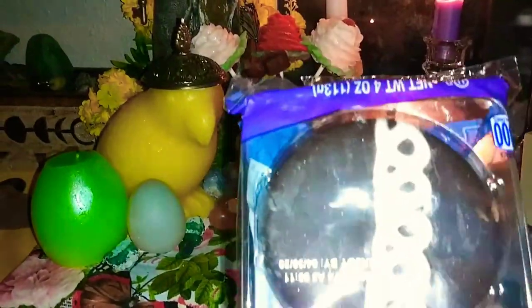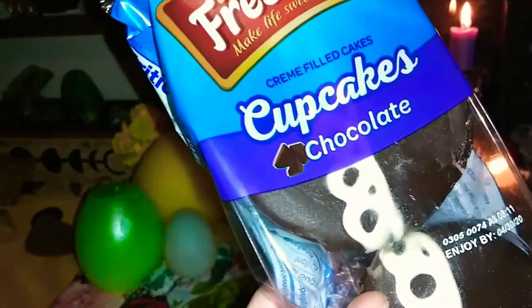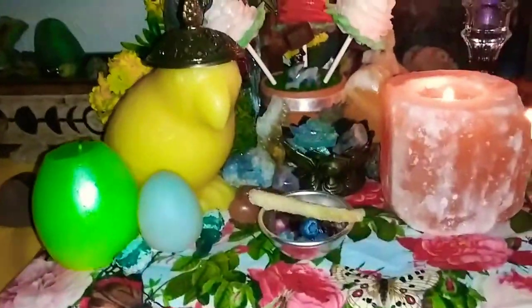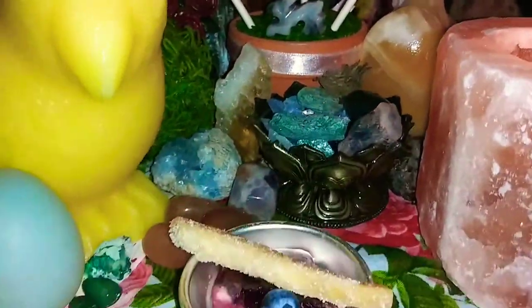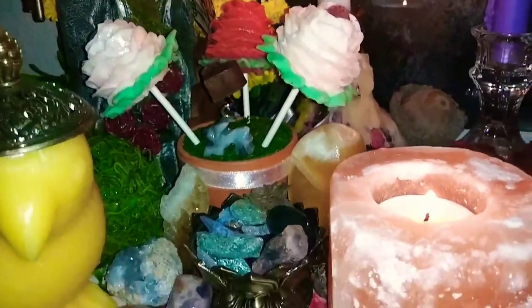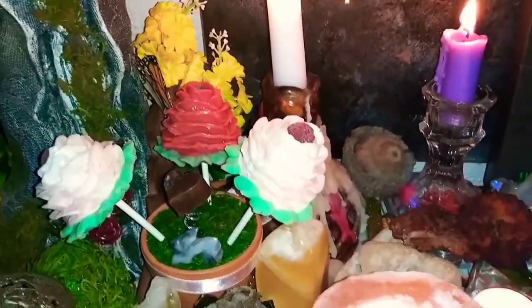So I got my husband on his way in from work to stop and get these things. Let's see there. Chocolate cupcakes. Cream filled. Anyway, so I'm going to give that as well. But yeah, so I've got all these little crystals back here. That green thing right back there with moss on it, that is an egg, like an egg covered with moss.